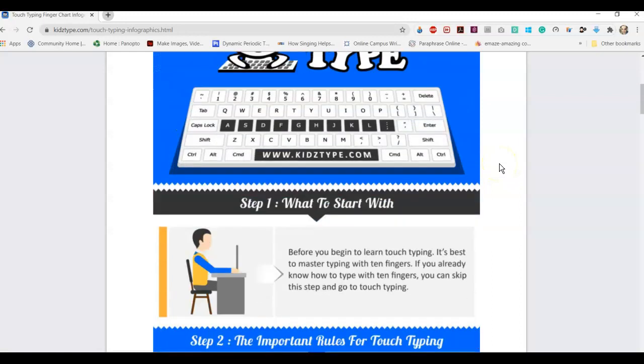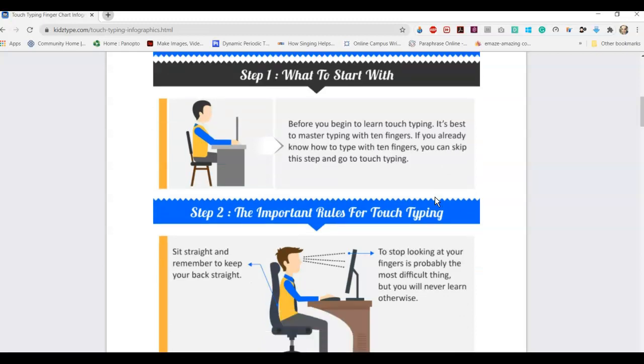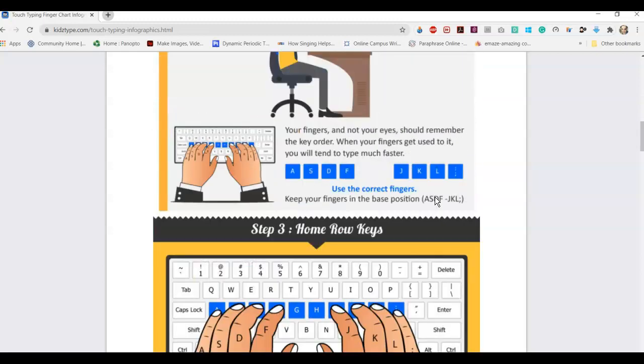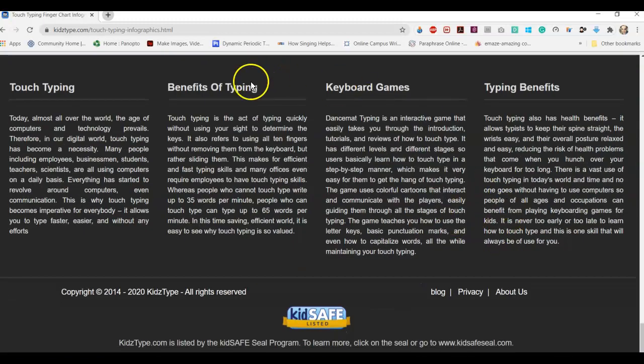As this video states, it says, before you begin to learn to touch type, it is best to master typing with 10 fingers. If you already know how to type with 10 fingers, you can skip this step. But I'm going to start with this step so that we all get a refresher. Let's go way to the bottom of the chart, and let's talk about the benefits of typing.